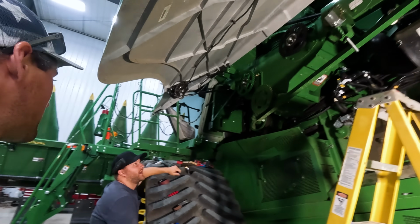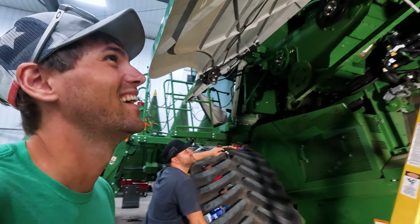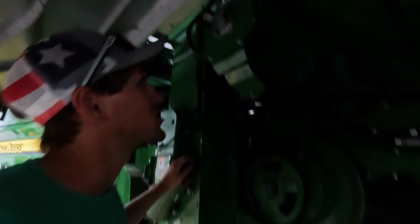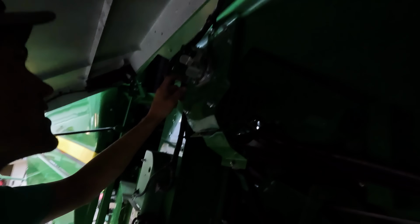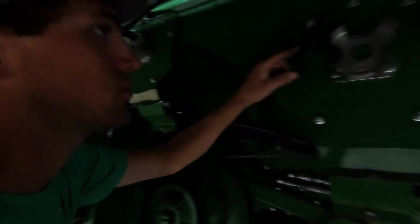I've got the dad bod, so I can't fit in small places anymore like I used to. So it's easy enough to show you. Here's the other side, and all the sensors they've added, and these things on the end of the shaft. So now we've got to get the wiring harness across the combine to plug into both of these.